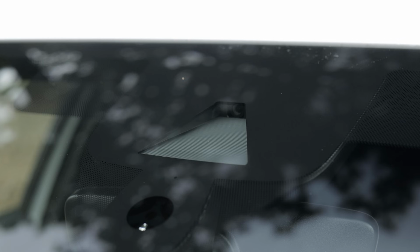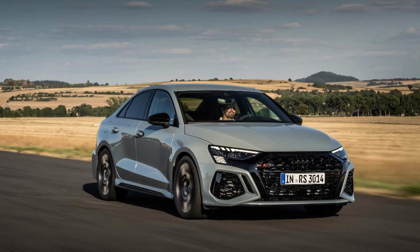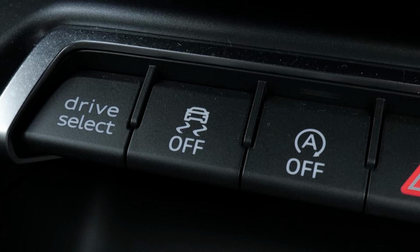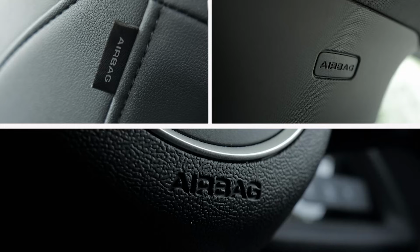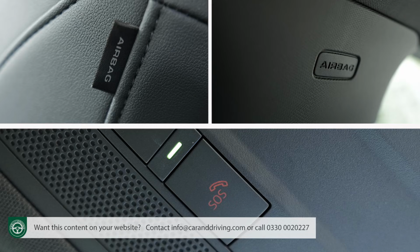As for safety features, well, all A3s come with collision avoidance assist, lane departure warning, traffic sign recognition, and the Audi Pre Sense front system, plus speed warning, distance warning, and fatigue warning systems, and the usual features to control traction, braking, and stability, plus a full complement of airbags, including an e-call system that'll automatically alert the rescue services with your GPS location if any of them goes off.